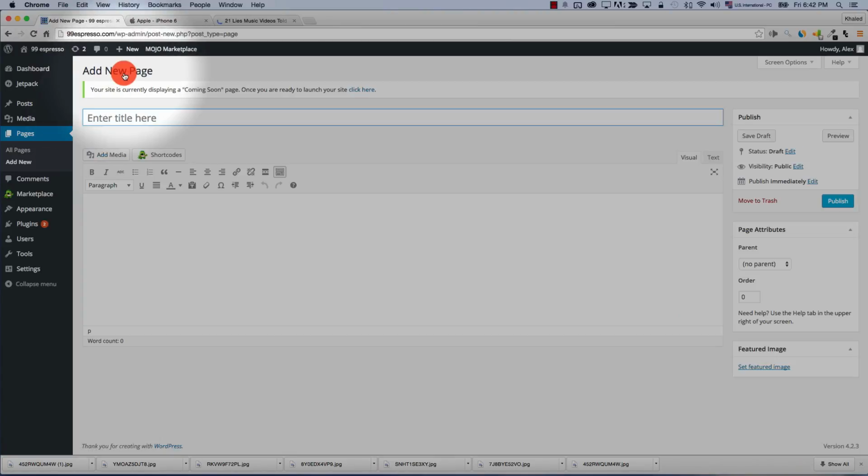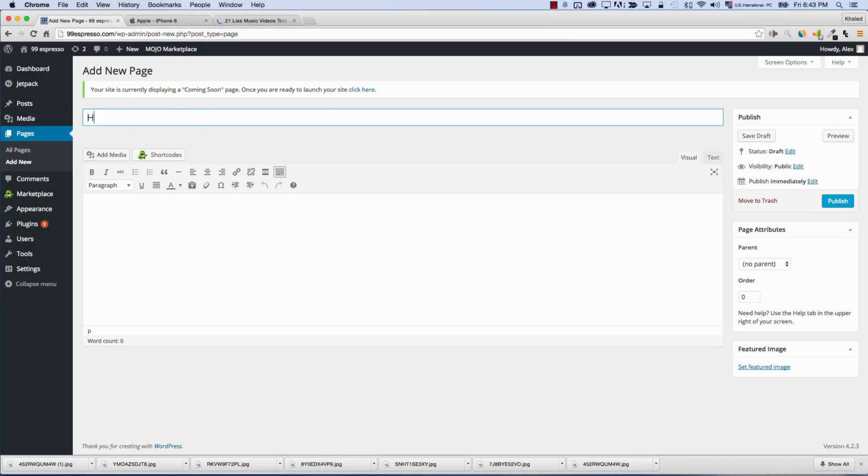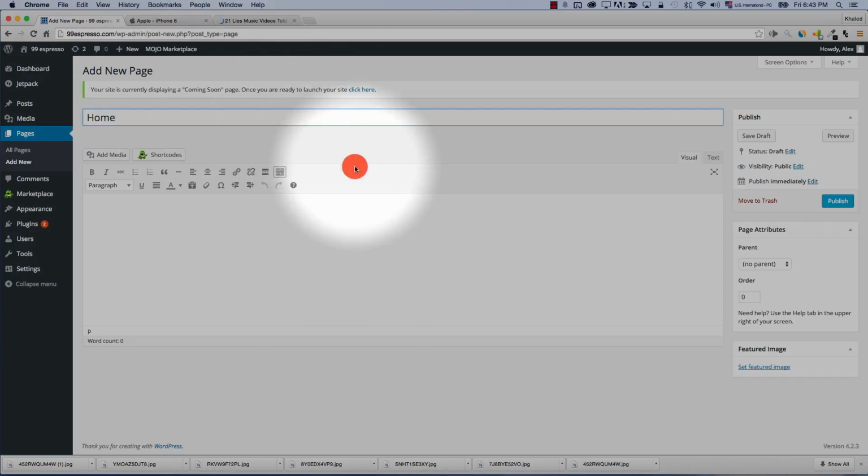a new page. Now I can simply call this the home page. So I'm just going to call it home. And down here I have the same exact structure and the same exact editing tools that I had with posts. And to the right here I have the publish. There's a slight difference here to the right.